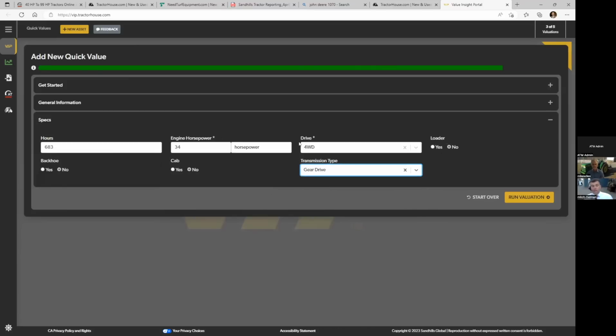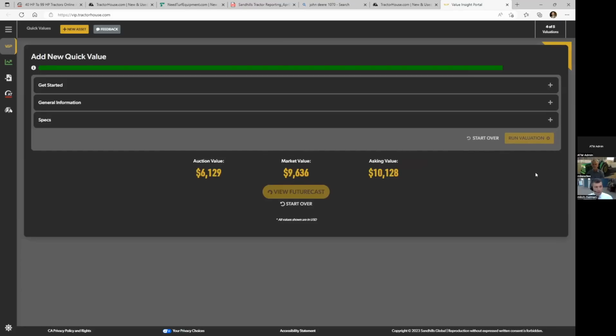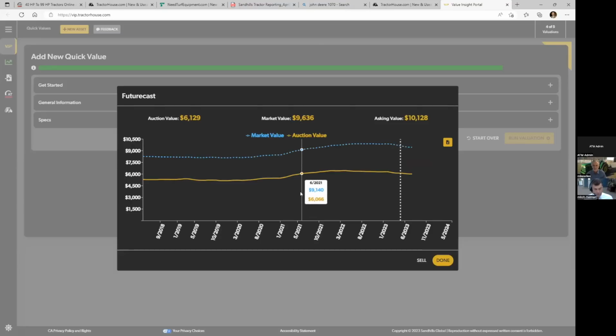So like I said, if you can fill everything out, great. If you can't, that's great too. We can just get a little bit more accurate when it comes to all of this. So click on that run evaluation on it. Wow, that's cool. One thing I'm going to do is click on this little button here, just because it's going to give you a little bit of different visual, this view for future cast here. And then I'll be able to better explain it to you.